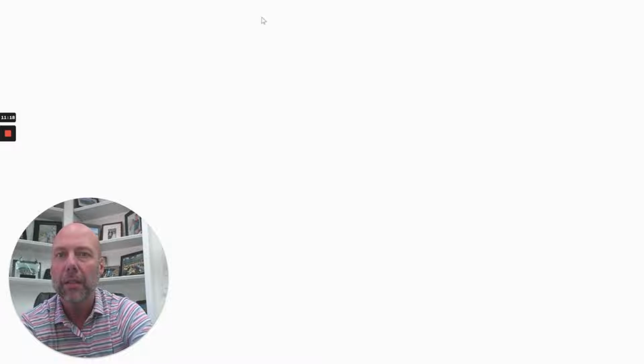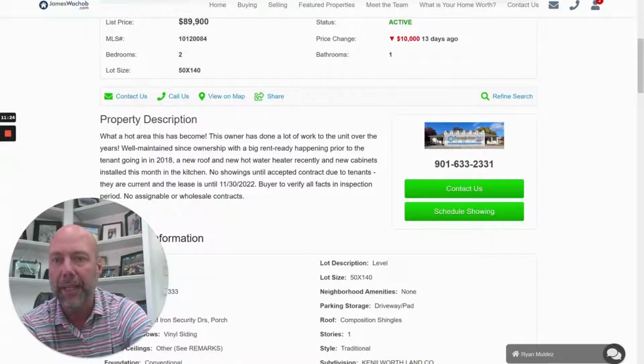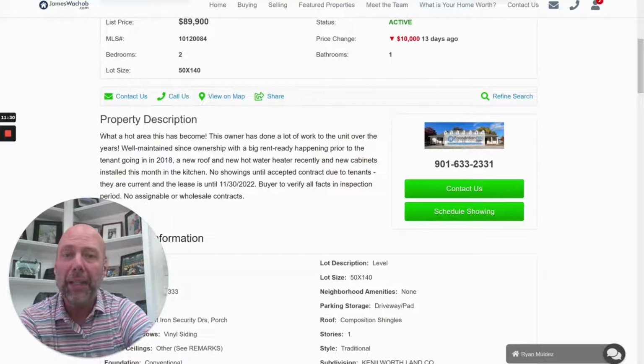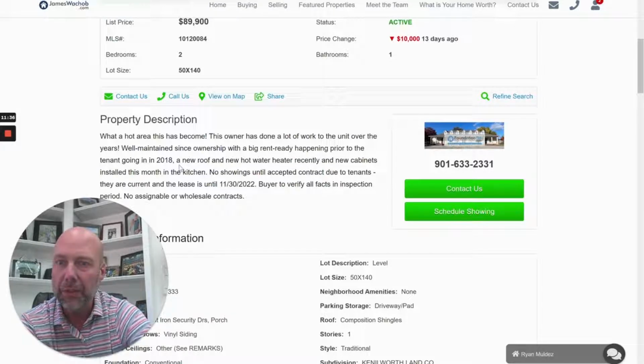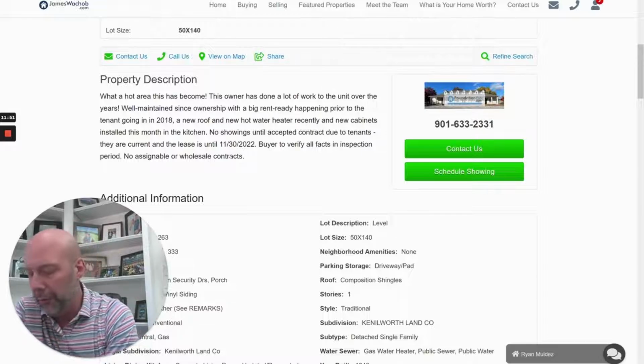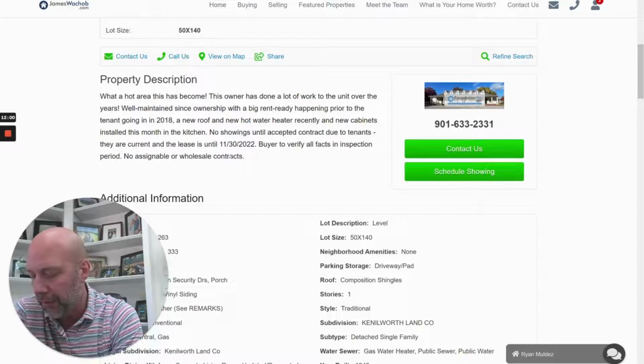So now, how much renovation does it need? Well, who knows until we get into this thing. So now we need to put this thing under contract, have a home inspection. But they are giving us some information here. In 2018, they put a new roof, new water heater, and the cabinets installed this month. How do you install cabinets with somebody living there? A new roof, a water heater recently, and new cabinets this month. So whatever month this was listed, all that was done. Well, I gotta tell you, roof and water heater, that's pretty good penny. I'm gonna say $5,000 for the roof and $1,500 for the water heater, $6,500 off my renovation.